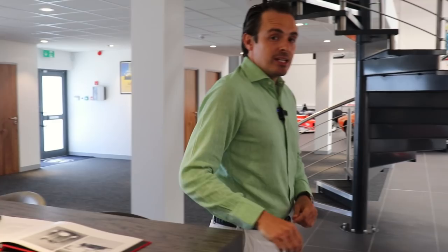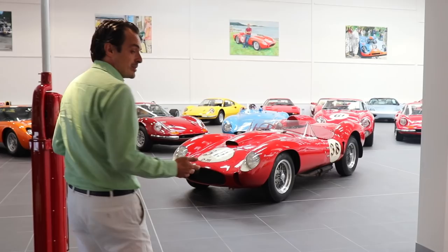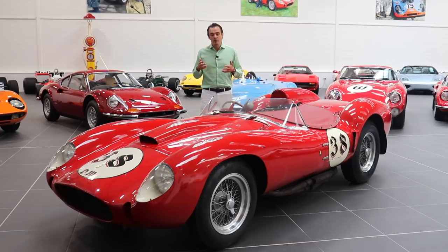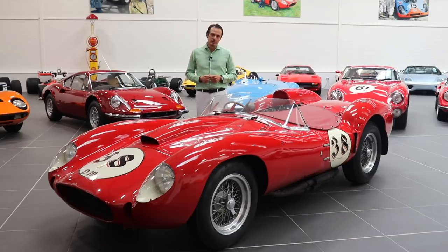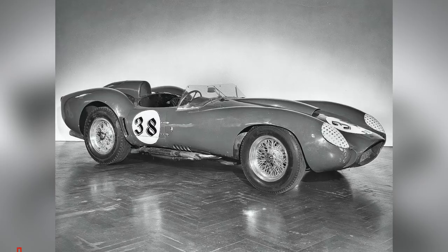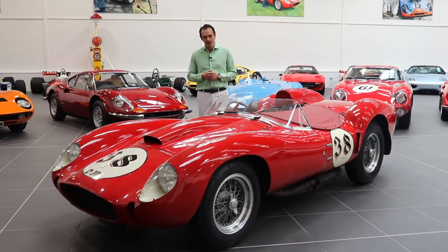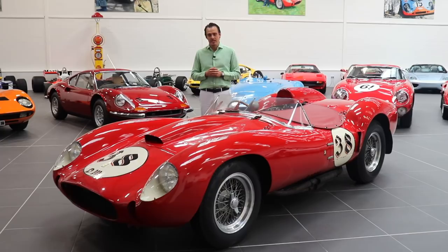Chassis number 0704, or 704 as it's known to its friends, was a factory prototype. It was the second 250 Testa Rossa ever built. It was a factory works car that was driven by the greatest drivers in the world in period, and it won many races. It then later in its life spent over 30 years in the Henry Ford Museum. Its ownership provenance is fantastic, and most importantly, it's the only unrestored Testa Rossa in existence today.